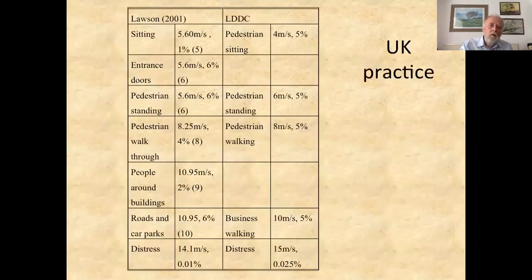A number of criteria exist for assessing whether winds at ground level are comfortable or dangerous. These usually take the form shown in this table, which shows a couple of UK practice guidelines. We have a mean wind speed that mustn't be exceeded for 1% of the time, say, for a particular type of activity.